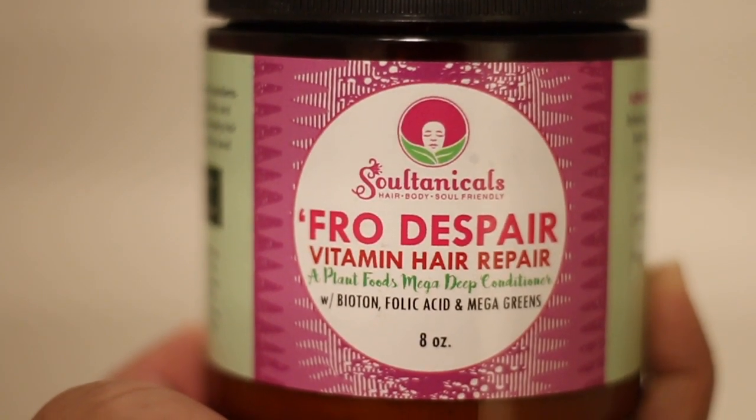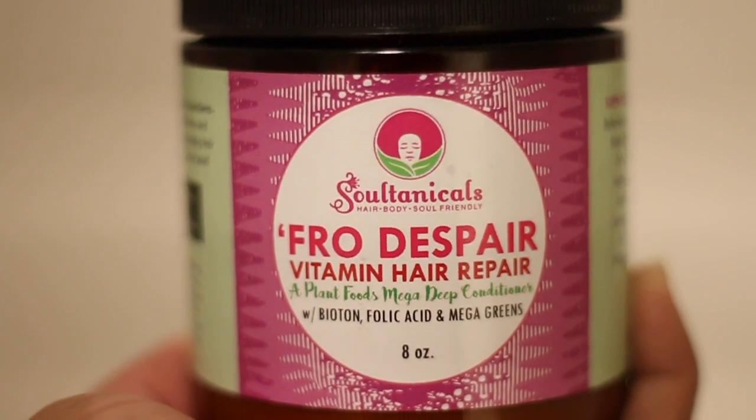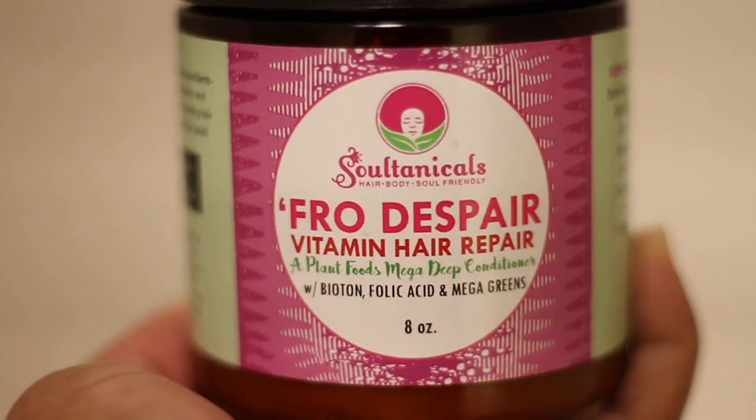Alright, so I'm going to deep condition. First of all, I want to mention to y'all that I haven't tried one deep conditioner from ToNaturAli that I didn't like. All their conditioners are bomb. Yeah, I'm going to use this one. This is their Fro Despair Vitamin Hair Repair. It has biotin, folic acid, and mega greens. It's botanically infused with horsetail, rosemary, and sage, biotin, spirulina, wheatgrass, barley grass, oatgrass, and a bunch of other great ingredients, y'all.